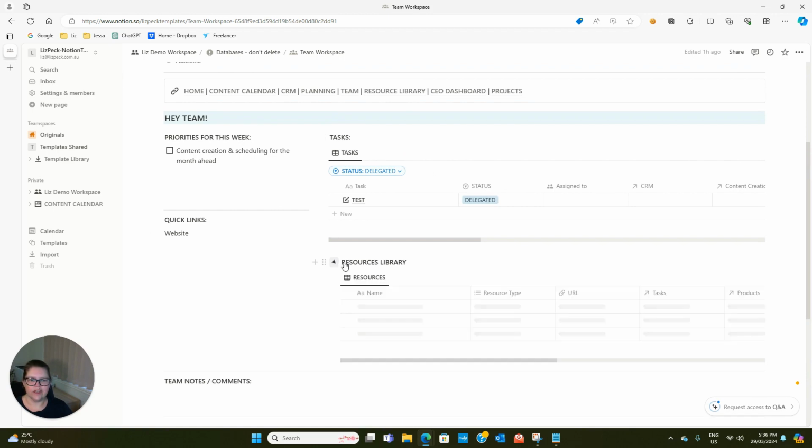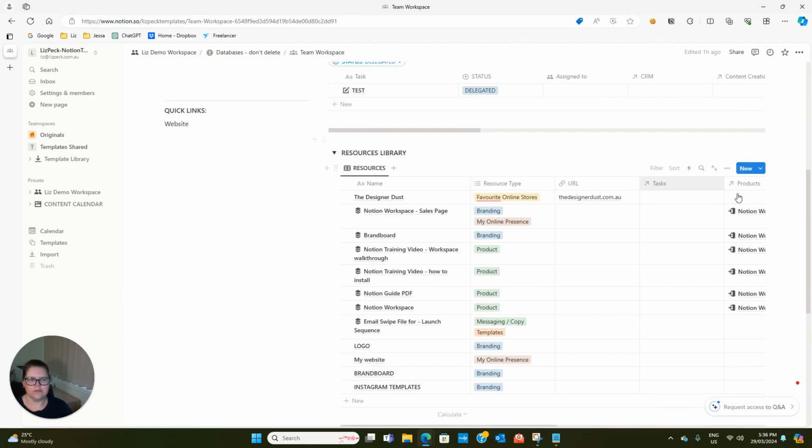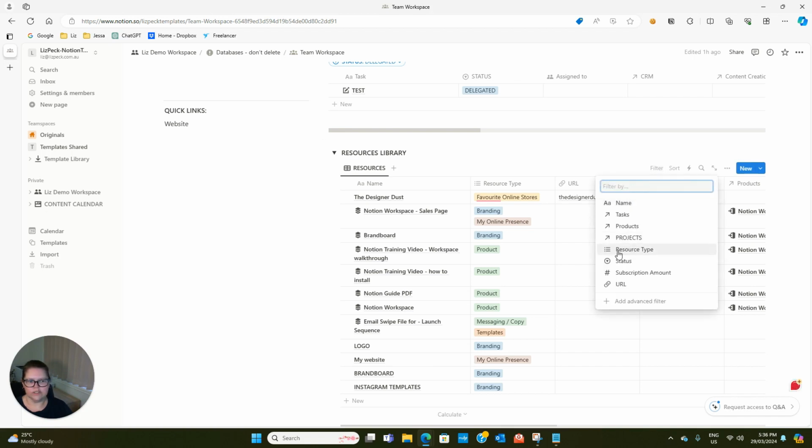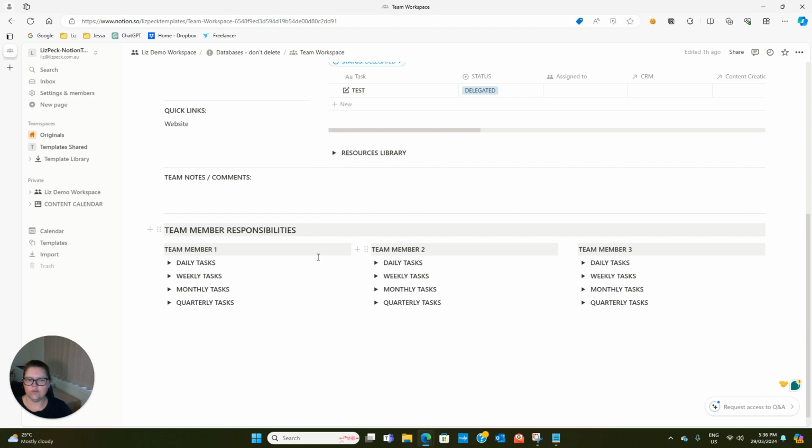So in this team space, we also have a resources library link here so that you can easily reference things. So they can always look things up using this magnifying glass, or they could sort by the resource type, or you could filter it in any way that you wanted. So maybe you want to see a certain type of resources, can easily be filtered that way as well. So it's all pretty flexible.